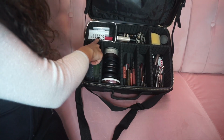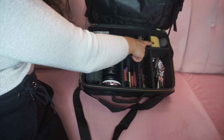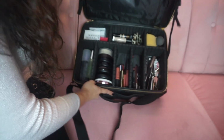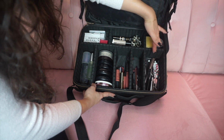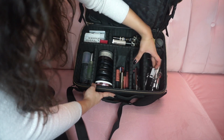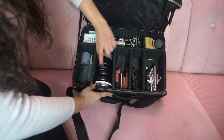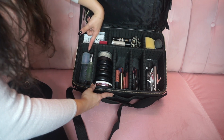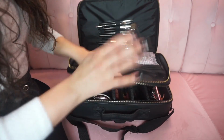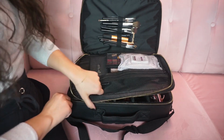So I have my lashes here. I have my concealers and my foundation here. I have some beauty blenders that, yes, are dirty, I need to clean, and some sponges here. I have my tools: mascara, lash curler, lash glue, liners all here. Lip liners in here, lipsticks in here. This is where I have my primers, my bronzers, my highlighters, my setting powder, and my setting sprays. And that is basically all the makeup that I'm bringing with me. It might be a lot to some people. It might be just right for others.